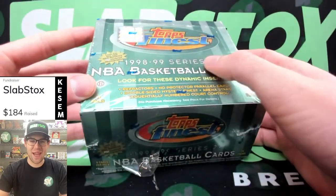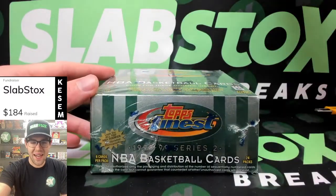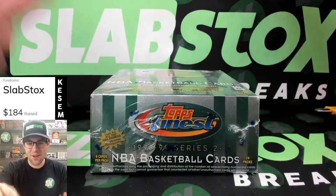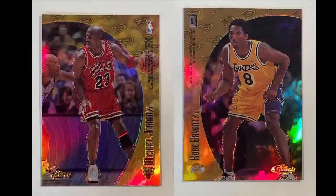1998 Series 2 Topps Finest NBA Basketball Cards. If y'all know what year 1998 is, that is the year I was born. But also, it is the year that Vince Carter and Dirk Nowitzki were rookies in the NBA, so we can hit potential rookie cards or refractors of these players. Plus, Kobe Bryant, obviously a huge hit out of this set, and something that was not previewed on our product page was this card. And this card is potentially in this set.